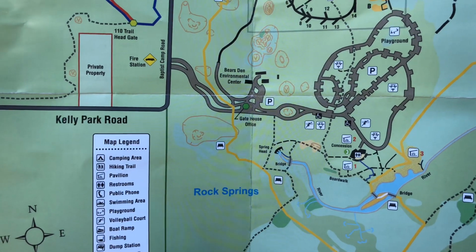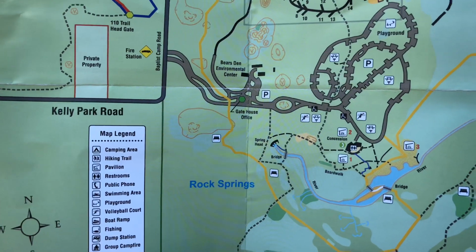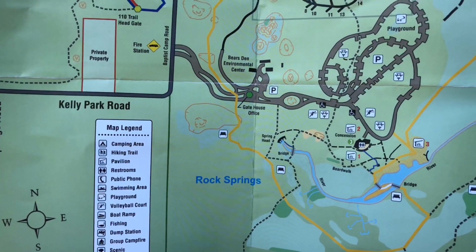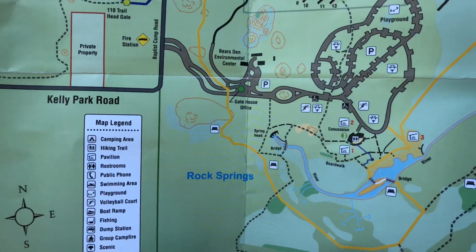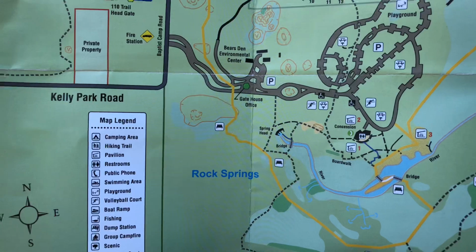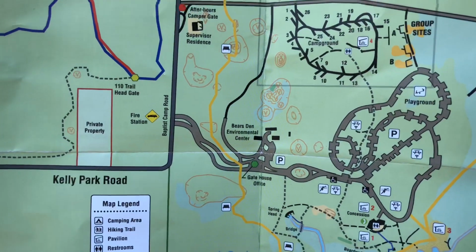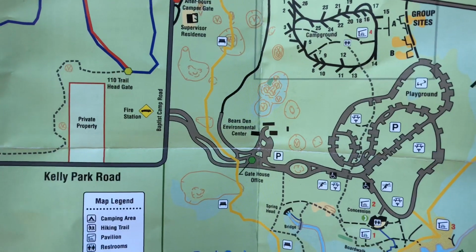We are here at Kelly Park up in Apopka, Florida, one of the Orange County parks in their park system. And we're going to take a look at the spring and the head spring and see all the amenities here that look great and show you around a bit. We'll also head over here to the campground and show you that campground loop as well. All right, let's take a look.